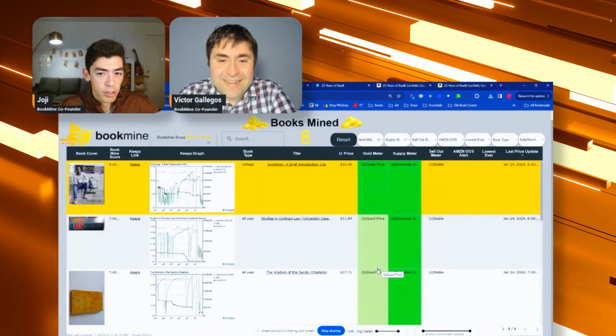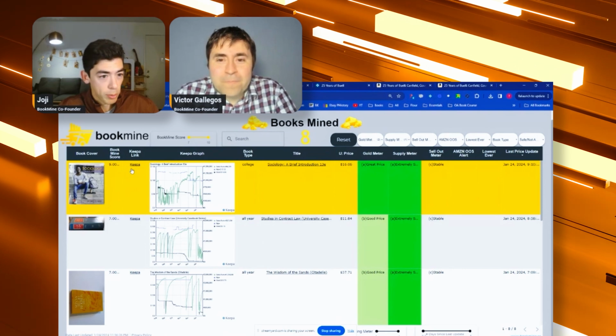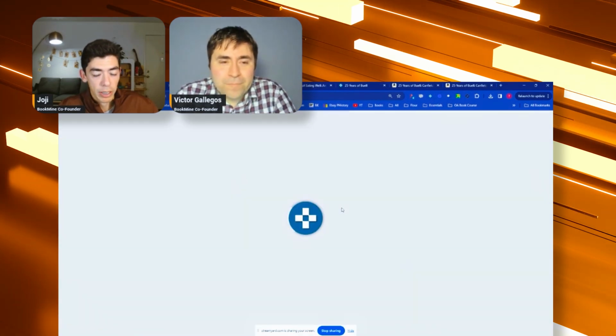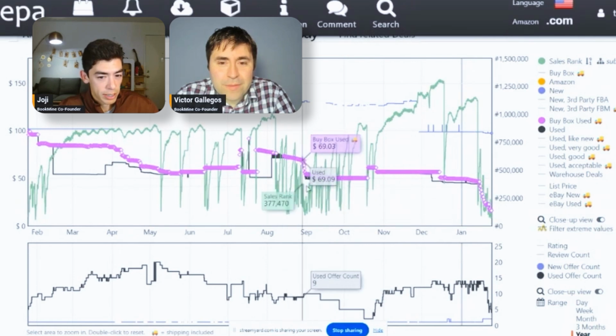They've got a great price. So let's just take a look at this book. This is currently a gold book. Great price, extremely short supply. If you just look at the Keepa graph here, this is a book that did amazing. In August, September, it was selling in the 70s.